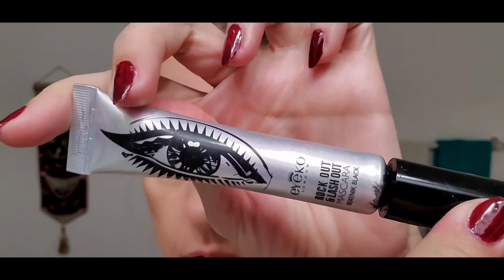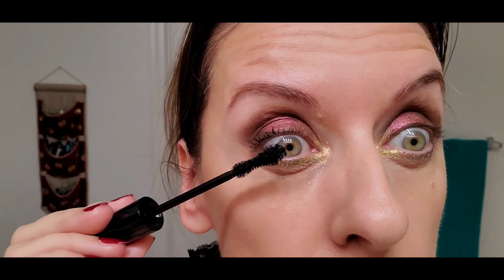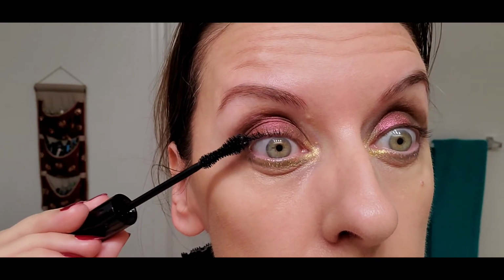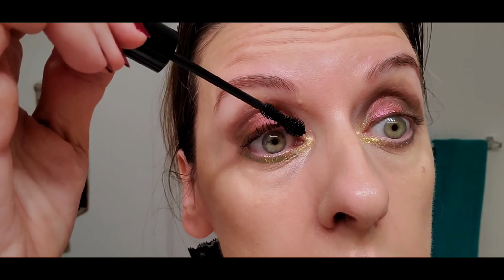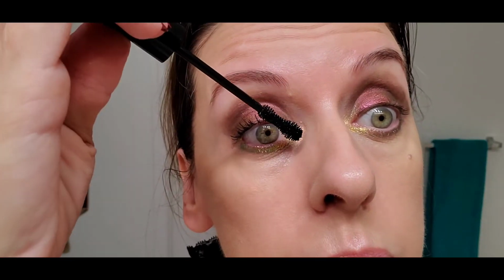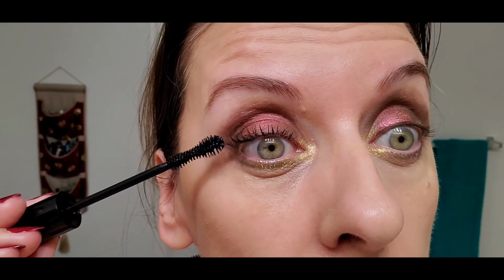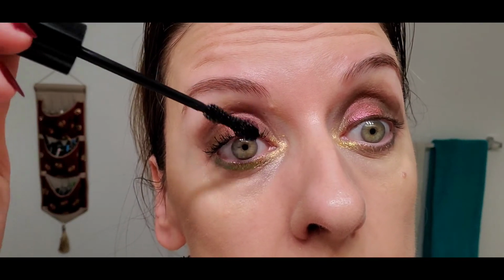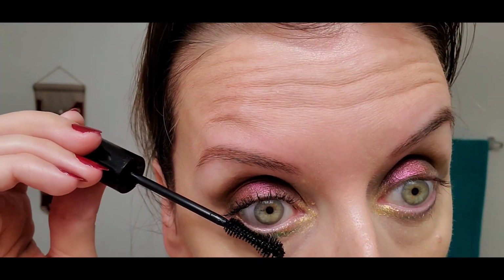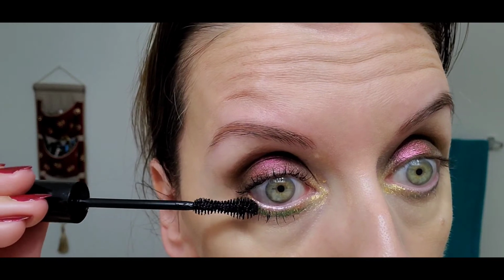For mascara, I'm using this one, which is Ico Blackout Lash Out. It has this weird concoction, which I'm not sure how you use, but I think you just use the ball there, and it really supercharges your lashes. There's a lot going on in the eye here, so I'm not going to do liner or anything like that because it will detract really. Also on the bottom, but you do want really black lashes, because that's really going to add dimension to your eye.